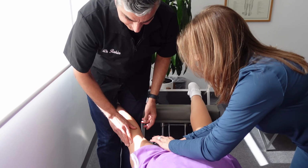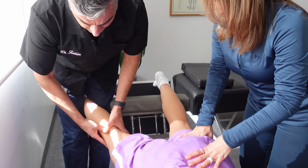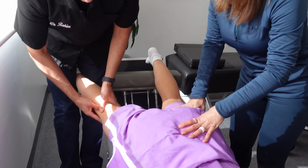There we go. I love the purple gowns. You like them? We got some new colors. Purple and blue. We're just trying to mix it up.